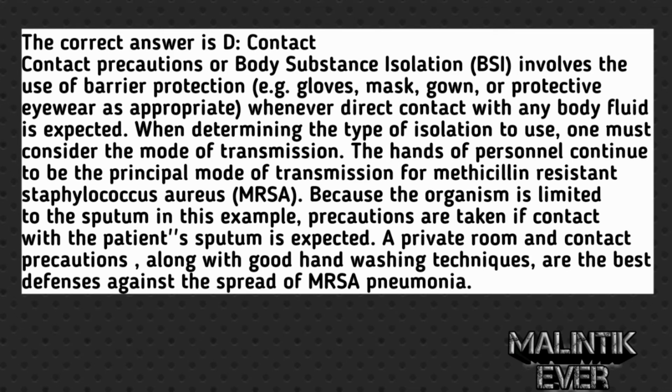The correct answer is D. Contact. Contact precautions or body substance isolation (BSI) involves the use of barrier protection, e.g. gloves, mask, gown, or protective eyewear as appropriate whenever direct contact with any body fluid is expected. When determining the type of isolation to use, one must consider the mode of transmission. The hands of personnel continue to be the principal mode of transmission for methicillin-resistant Staphylococcus aureus, MRSA.